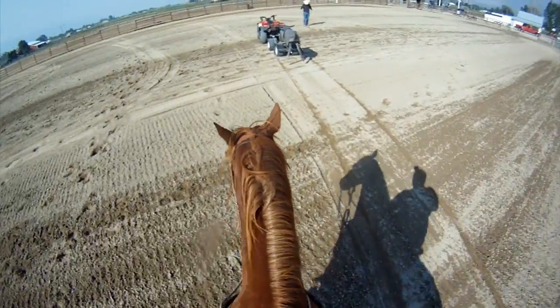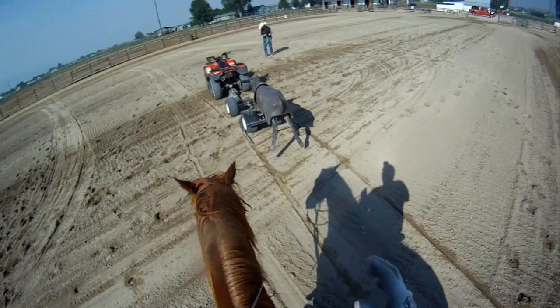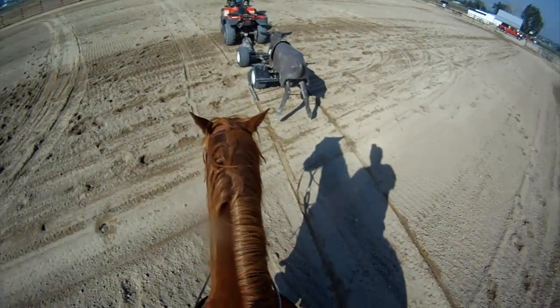So that's once again, that's why it's called team roping and not heading or heeling. When everything works together, the header does his job, the heeler does his job, it's going to come together just right, and you're going to get a really, really good time.